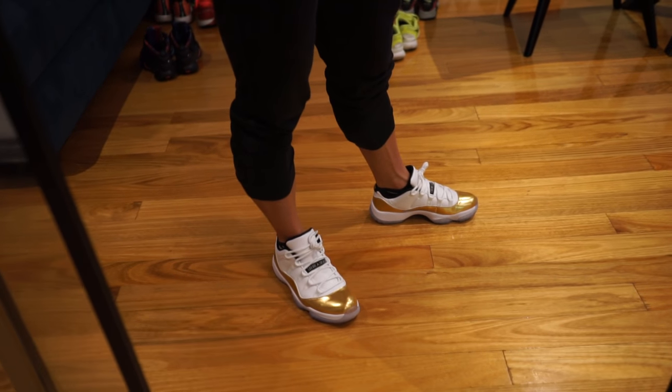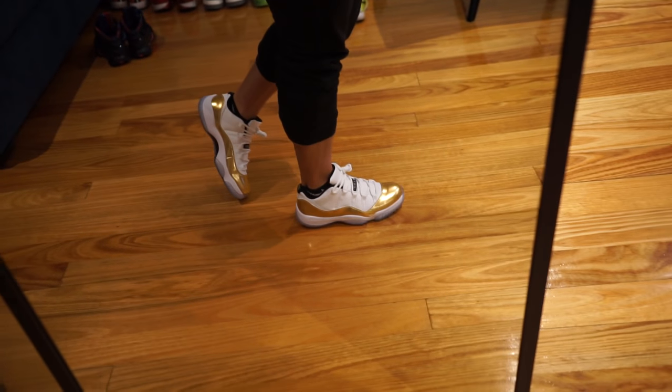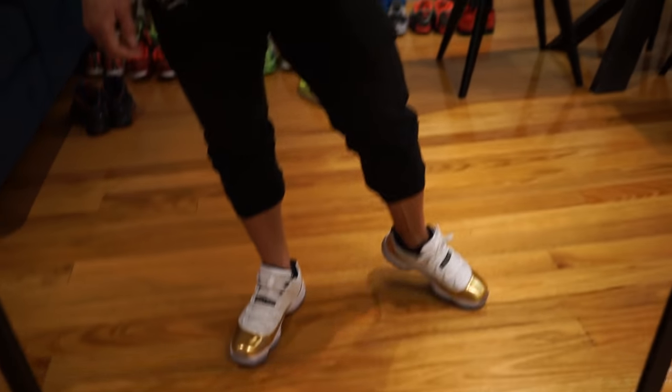It's a gold shoe kind of day. I'm going to wear my Jordan 11s that we went on a mission to get, and we couldn't find them, and then Cass bought them for me online. So I haven't even worn them yet. I've had them for like a week, so I thought I'd better wear them in.